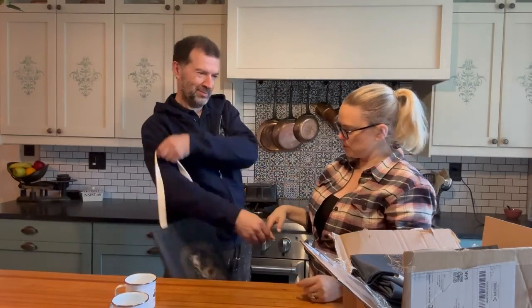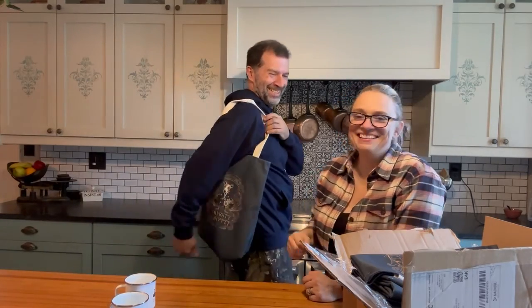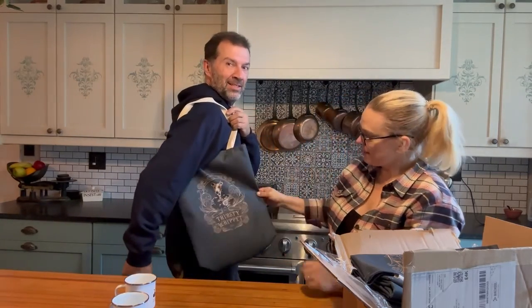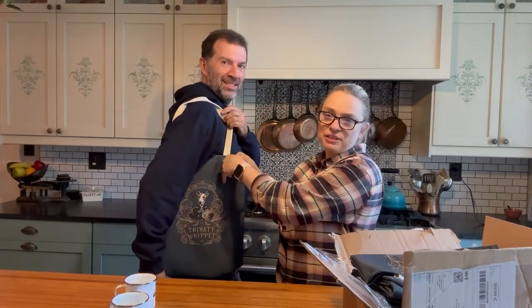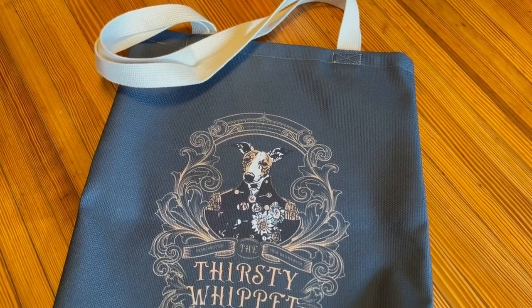Go shopping. So yeah, pretend you're going shopping with your Thirsty Whippet bag. Oh yeah, that looks good. And the thing I love about these bags is they're a really high quality. It's actually the same bag as the ones we have for our Sandpiper collection. We love them so much, we've actually now produced them with the Thirsty Whippet. We're going to have these at the Christmas market, but they'll also be online. So that's going to be one of the items.